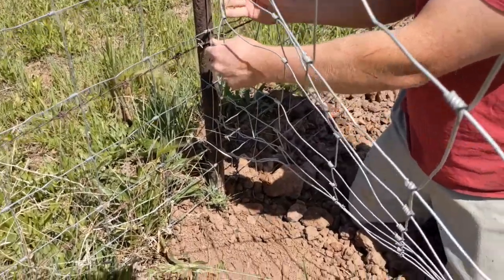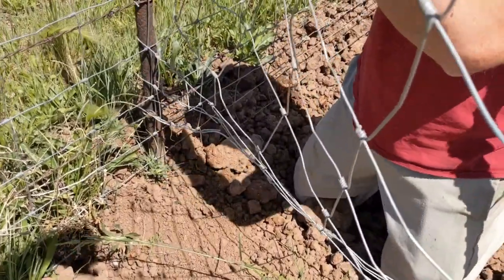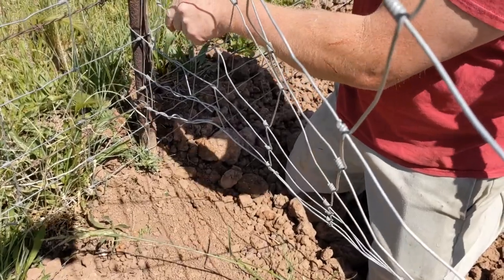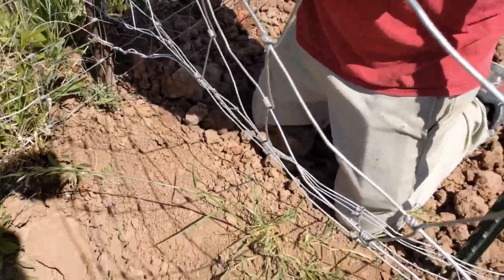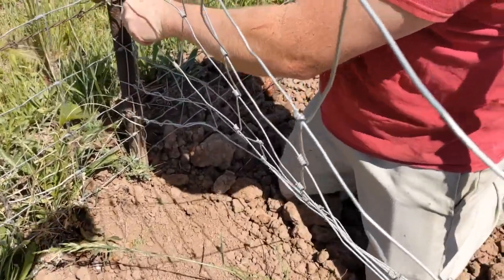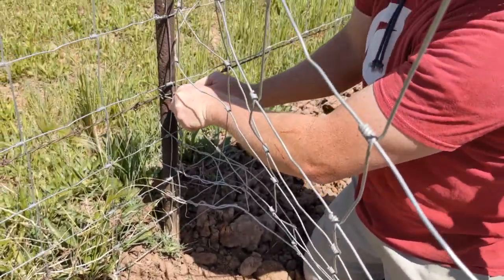And what we're doing is we're raising it. Is that about 12 inches, do you think? Is that a foot? Probably 6 inches. Six inches. We raised it about 6 inches off the ground. That way I can weed underneath it and the fence won't be in my way. So that is what we're doing.